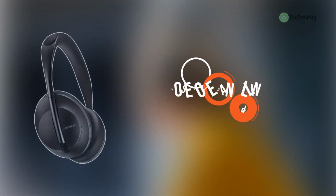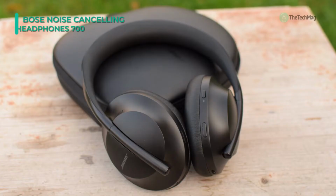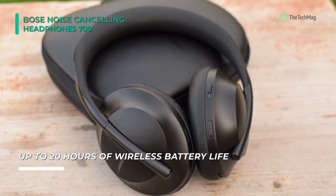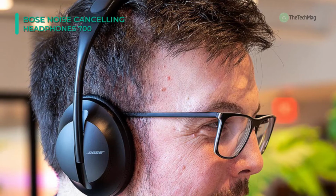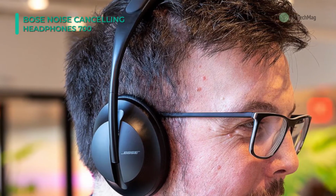Experience seamless integration into your mobile lifestyle with the Bose Headphones 700 noise-canceling Bluetooth headphones. Use the built-in Google Assistant and Amazon Alexa, coupled with one-touch access to voice assistants for comprehensive, comfortable, hands-free control of your smartphone functions, all while leaving your phone in your pocket.